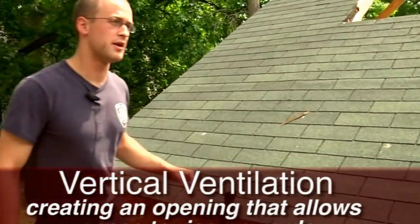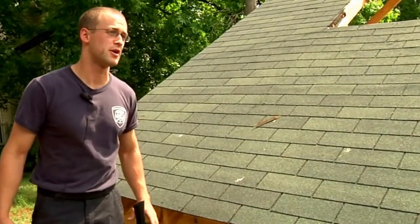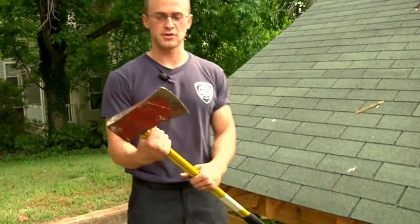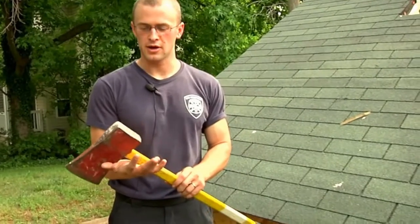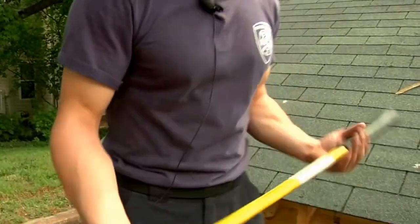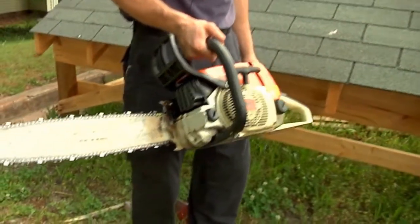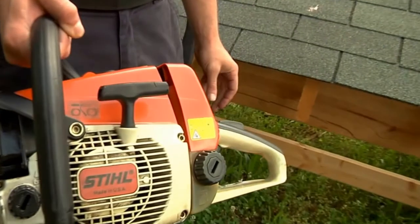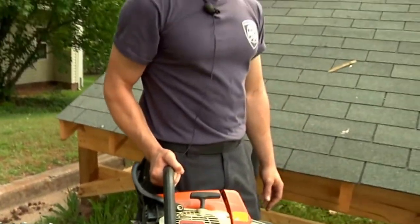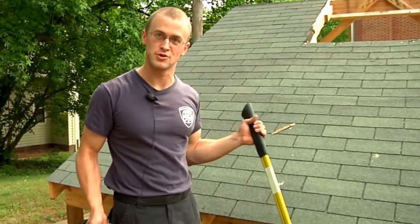which is something that a ladder company will typically do, but an engine company could be tasked to do it. We all have to know how to do it. What you use is either an axe. This would be your backup. The backup to the saw. The saw is obviously a lot faster and easier, but if the saw won't start, if it's too smoky and it chokes it out, then you've got to do it manually.